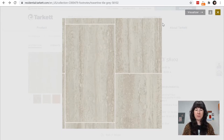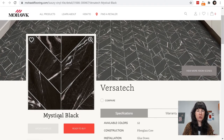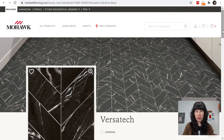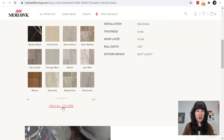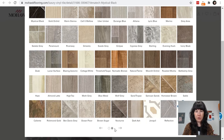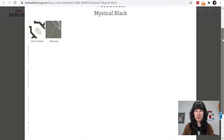We can't ignore the chevron trend, so I've got a few options here, and when I say few, I literally mean two. First up is Mohawk. So this is the Versatech, and it's the mystical black colorway here. This looks super duper classy. There are a couple of colorways here. There's also a gray option here. So let me find it and click through. Here we go. Cityscape is what it's called.